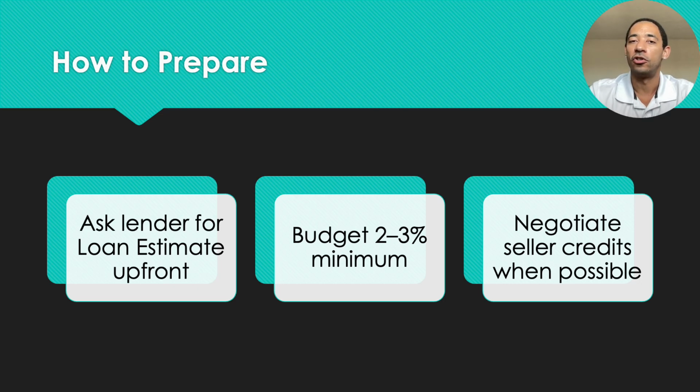However, if the market is super hot and there are multiple buyers, then asking for those credits could potentially make your offer less attractive, because now the seller is giving up 2 extra percent when the other person who put in an offer is just offering full price with no concessions. So asking for concessions can actually end up hurting you in some instances, but I still highly recommend trying to do it if and when possible.